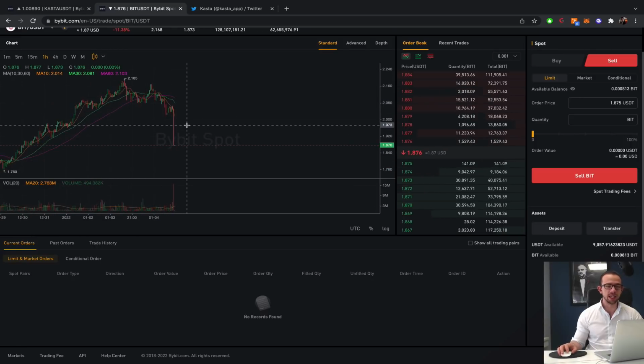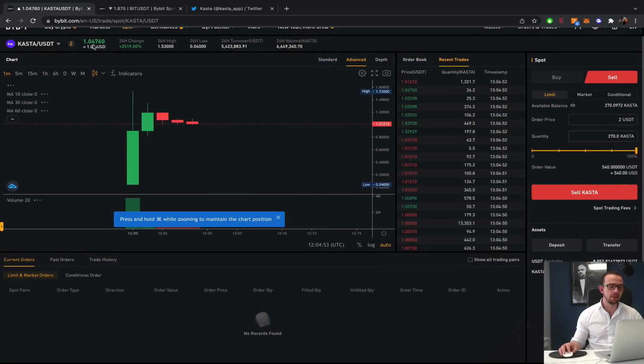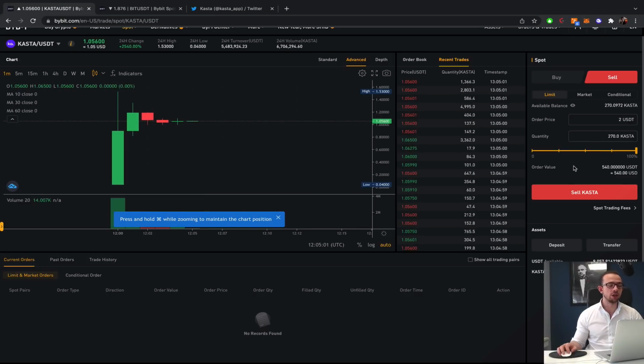I don't mind. Yeah, lesson learned, right? So basically it means that on my Kasta, which I got for free, I need to make $600. Then I am at break even. So definitely not a good launch for me. The reason for this is probably because the allocation is way too low, and right now it's still at about $1.